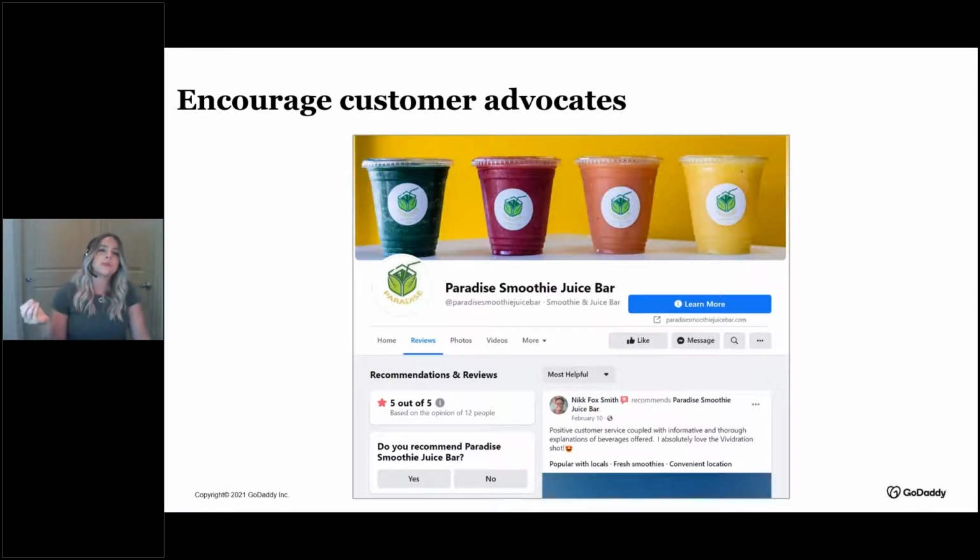I know there is an option. It's probably pretty tempting to turn those off, especially if you've gotten a negative review. They happen, it's out there. But I highly recommend leaving those turned on and encouraging the positive reviews. It's also important to engage with them and respond to them. Like I said, good, bad, ugly, neutral, indifferent, whatever the case may be.